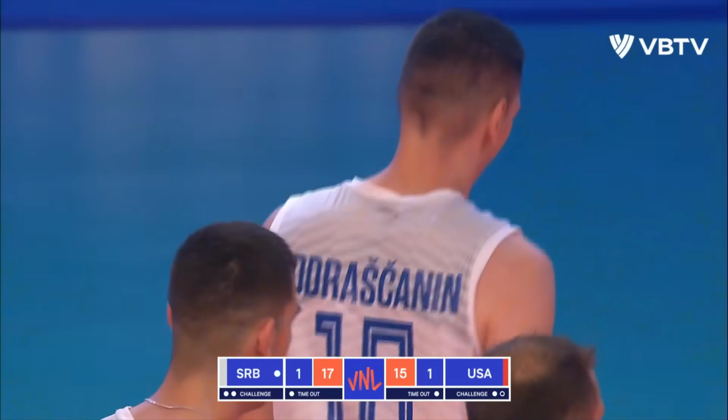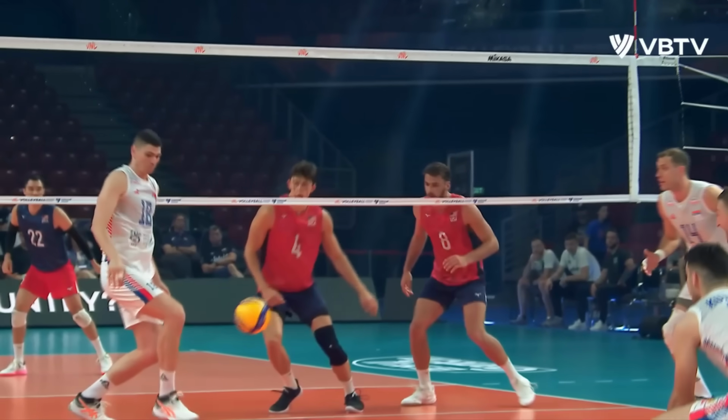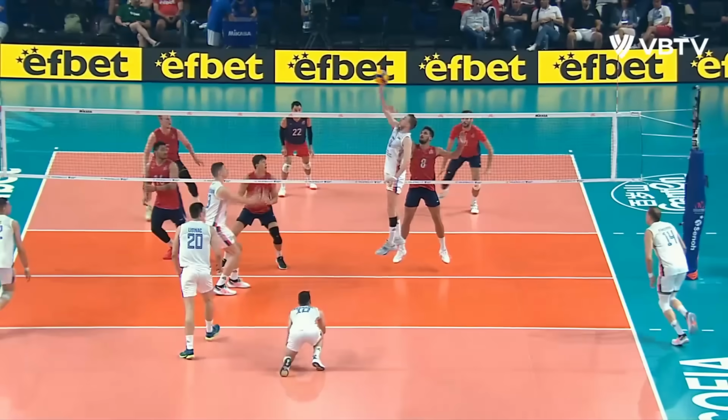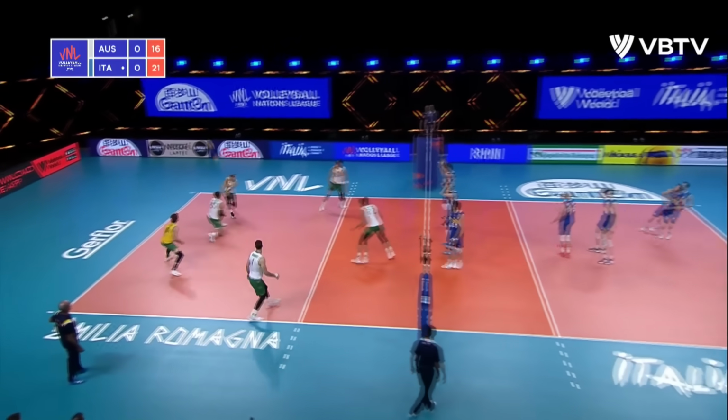Finished with a one-handed set as well. And I do love those. Look at this from Podrashanin. Just keeps the ball alive. There's the dig from Kujundzic. It was actually a beautiful leg.